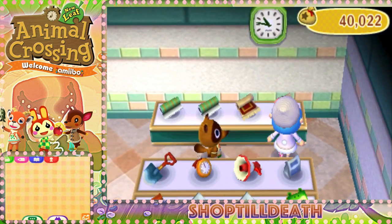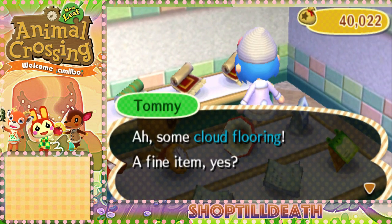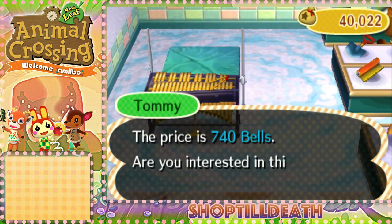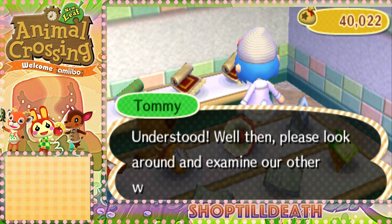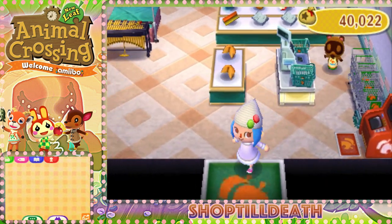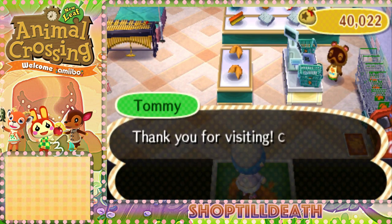Yellow, orange, and blue. I'm completely way off with the colors. Cloud flooring. That's actually kind of cute. Not for me, but that's actually really cute. Okay. Tommy. Thank you. We only found a table, but that's okay. That's more money in our pockets.